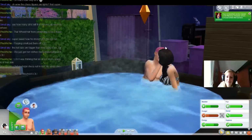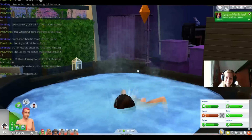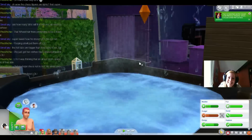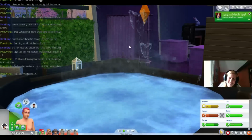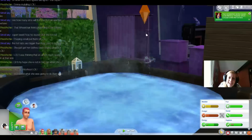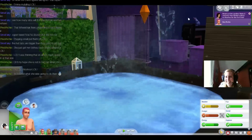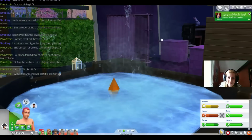Oh. I had to get some blurriness. Oh my god! What is occurring here? I'm sorry, I'm ruining some screenshots, but this is very descriptive. Oh, look at the water coming up. Oh my god. I'm not sure this is okay. Where have they gone? Oh. Well, that's fun.